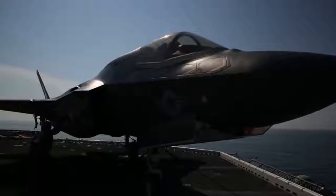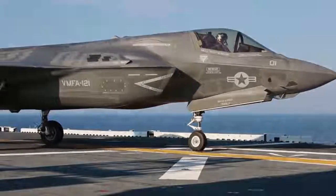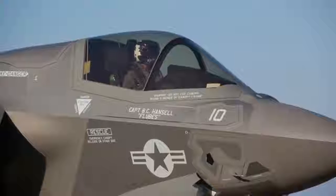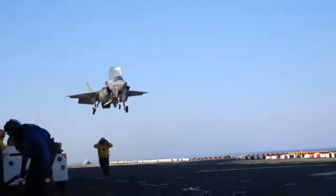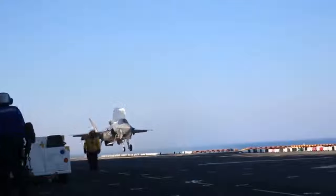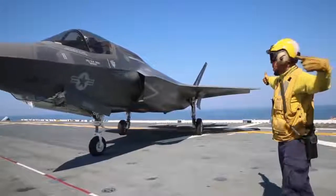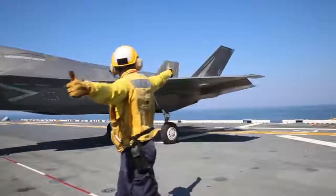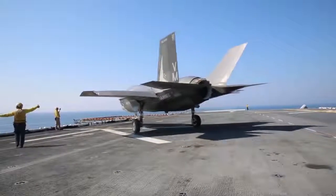Following Block 2B, Block 3I increased the combat capability even further, and Block 3F brings a vastly increased ability to suppress enemy air defenses. Last year, in preparation for 3F becoming operational, an Air Force F-35 Joint Strike Fighter fired an AIM-9X Sidewinder infrared-guided air-to-air missile for the first time over a Pacific Sea test range, Pentagon officials said. The F-35 took off from Edwards Air Force Base, California, and launched a missile at 6,000 feet, an Air Force statement said.